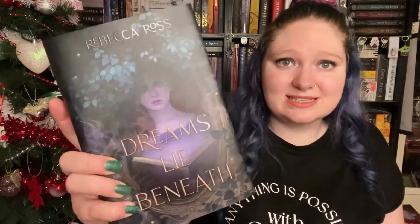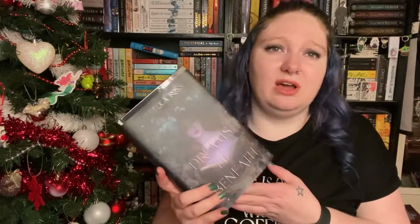Next is the November Lit Joy, which is Dreams Lie Beneath by Rebecca Ross. This cover is stunning. I actually am looking forward to this one. This does actually sound like my sort of thing, so we'll see.